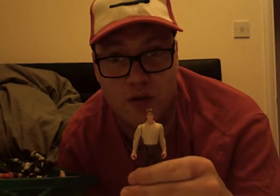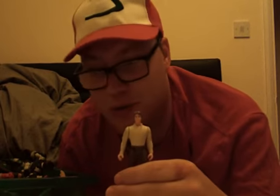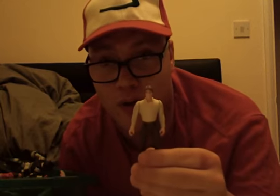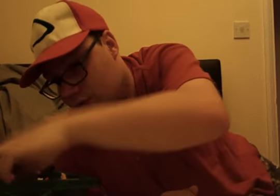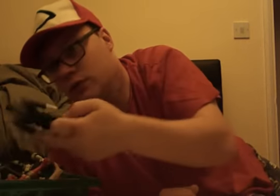Han Solo figure. Yes, I do remember this Han Solo figure was actually the Han Solo in Carbonite figure. I don't know where the Carbonite is that you just put over him, but I do recognise the figure from that particular package. There we go.